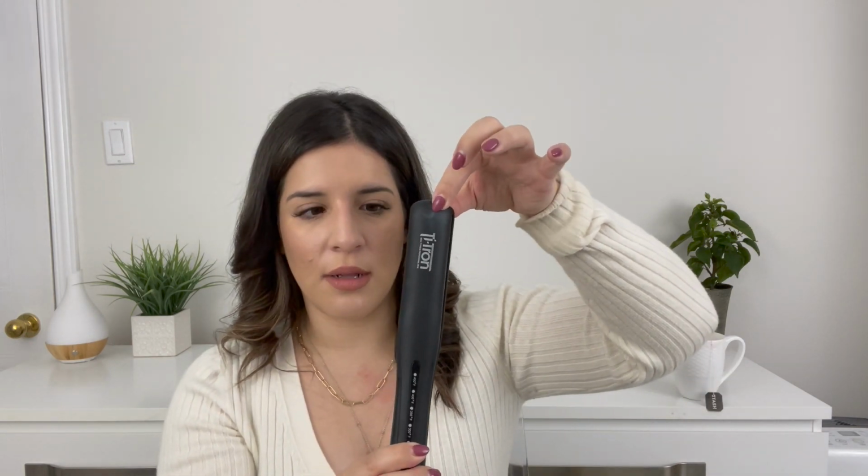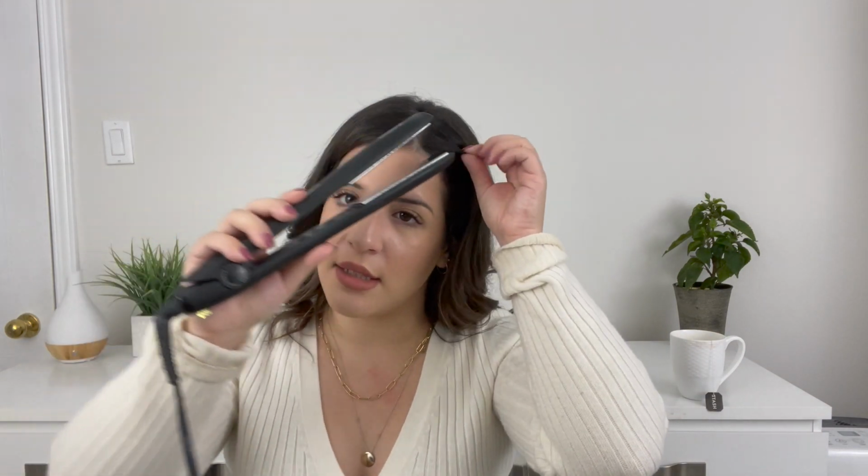And I bought this one at Trade Secrets, and the reason why I love this one is because the plates are actually very small, and I wanted a straightener that could also curl my hair. So this is what I use to curl my hair. And why I love this is because you can go high up to your roots, pretty much touching your scalp. And you can also use this to curl your hair because it's not really big, so it won't leave that choppiness to it.